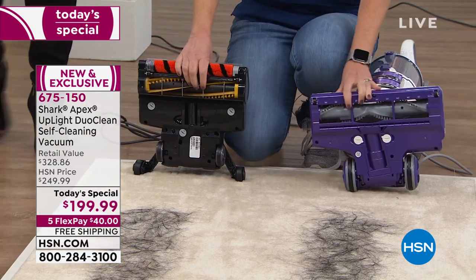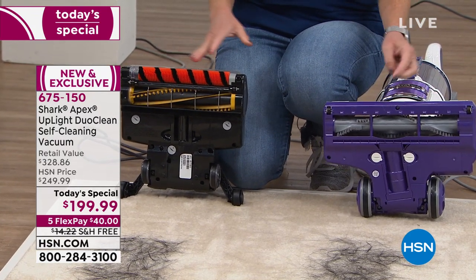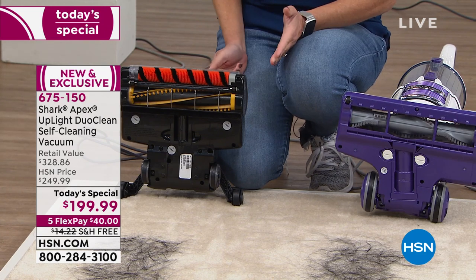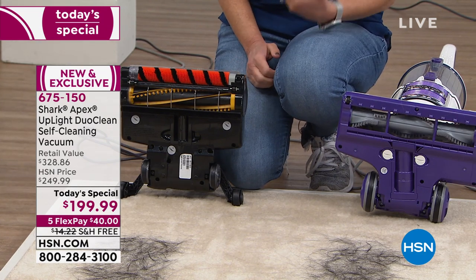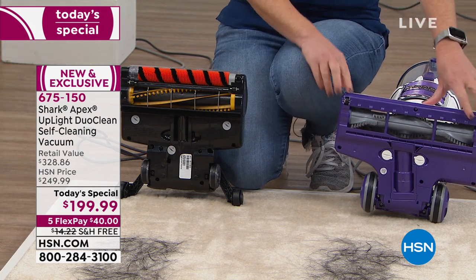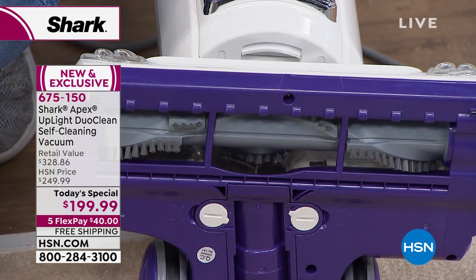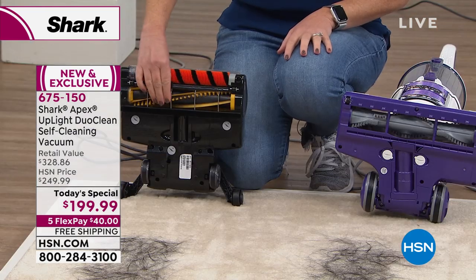And I love this demo. I've been watching you all day today. This is fascinating. Listen, I do think one of the main headaches about having a vacuum is the brush roll, because it gets nasty. So take a look at this brush roll. We've cleaned it out again, and there's no hair on here. Take a look at ours. This has the self-cleaning brush roll right here.